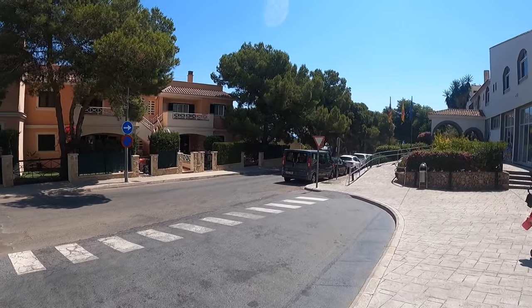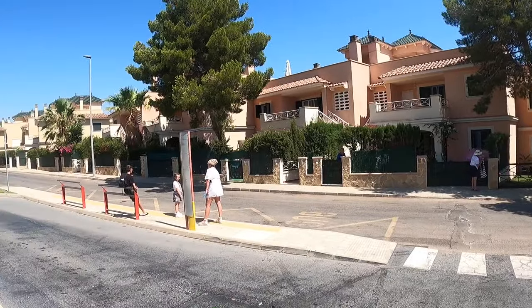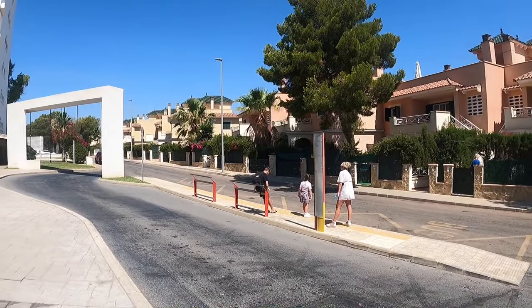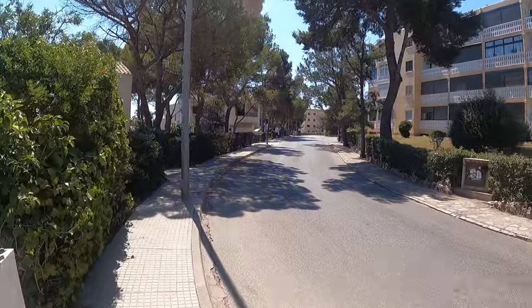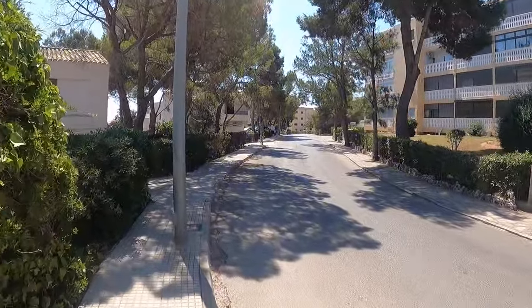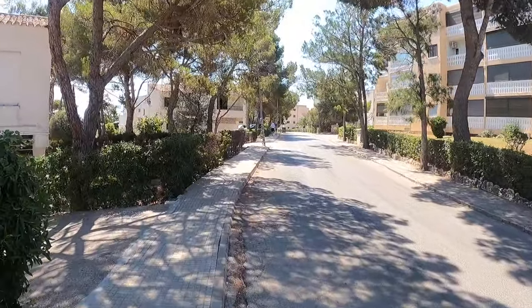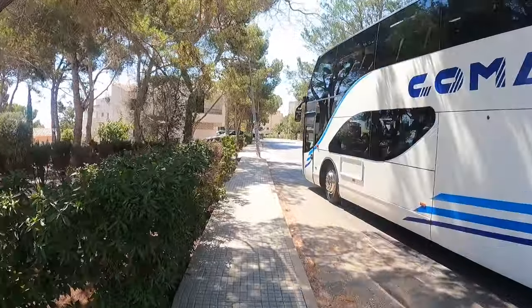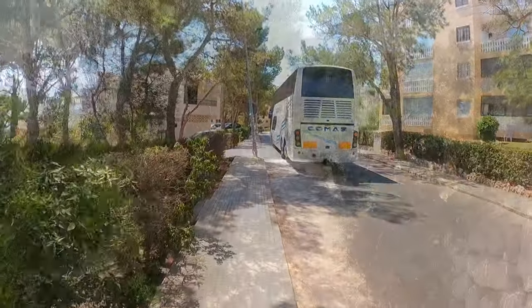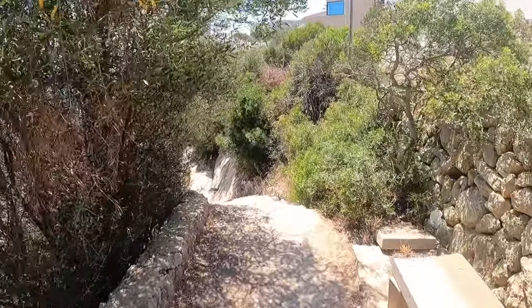So far I've found some holiday accommodations just around here, holiday apartments. There's a bus stop just there, which is really handy, isn't it? So I'm just heading now towards the beach. I'm going to start the walk down the beach and just see how we get on from there. There's a lovely little beach here, as I seem to remember. So I've taken this little path, which would take us down to the beach itself.